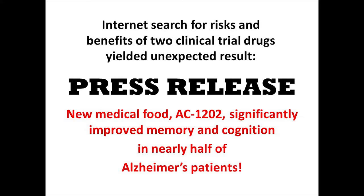And the night before the first screening, I thought, what if he gets accepted into both trials? I want to know something about the risks and the benefits now to help us decide what to do. So I got online looking for these two drugs, and I just happened upon a press release for another treatment. This was a medical food called AC1202 at that time that was shown to significantly improve the memory and cognition in nearly half of the Alzheimer's patients that took it. And they were talking about just a single dose of this treatment, and they didn't say what it was or how it worked. So I got curious, and I found their patent application online.